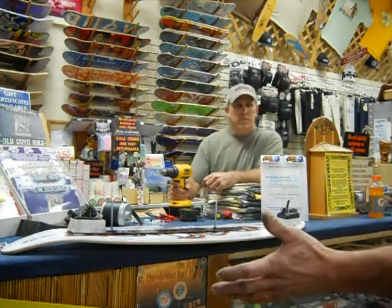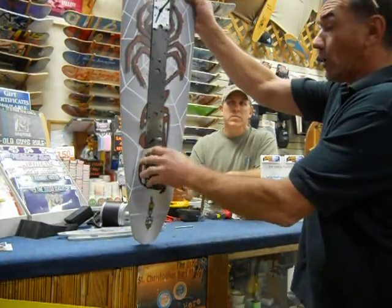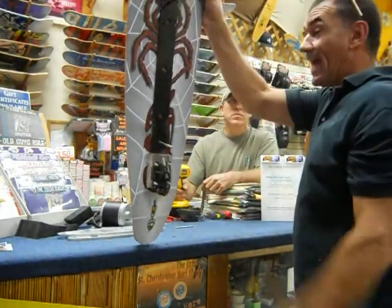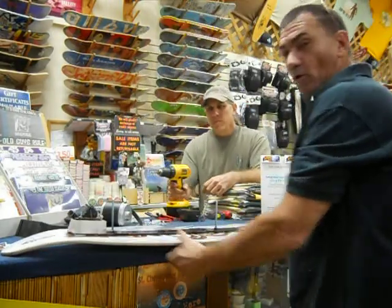We've got the skateboard done now. Pretty simple. 4 volts, 5, 6, and 10. And you're done. That process right there should not take more than 10 minutes.